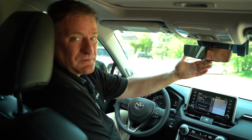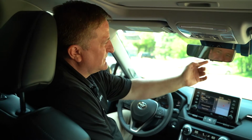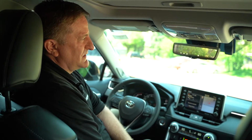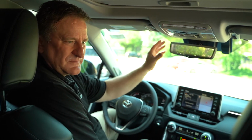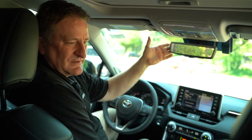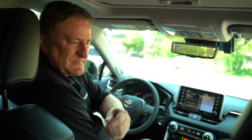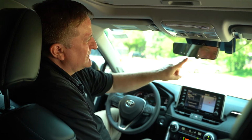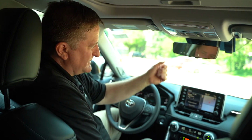So this is the digital rear view camera that I had mentioned. You flip the day-night switch, it gives you a panoramic view of what's going on behind you. The nice part about this versus your backup cam is you can have this on while you're driving. This is great if you have some tall people in back or some large cargo and you're struggling to see behind. Of course, you have the HomeLink here, so you can set your garage door opener up there.